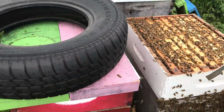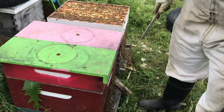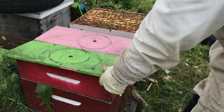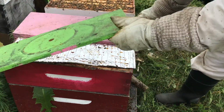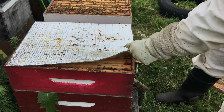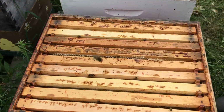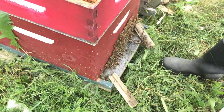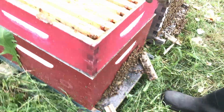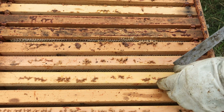I'll give it back to you, Jordan. We'll open up a couple, and then you can follow up by putting the honey supers on. Judging by the bees here and everything, there's a lot of bees in here. Now, a lot of the bees are out in the front of the hive here, and they're not quite as busy here, but they clearly have been busy.